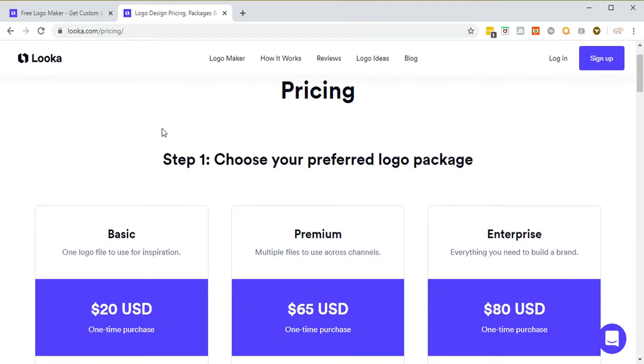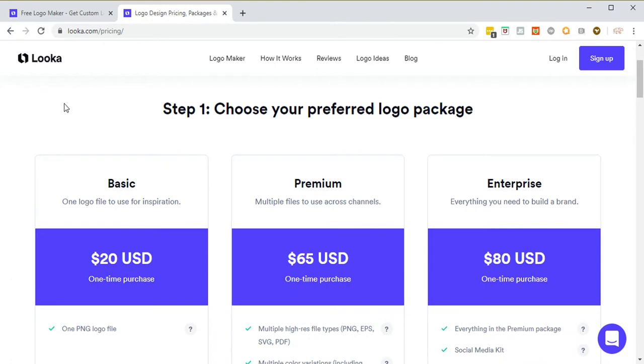It's very fast and very cheap, actually. Just on the pricing page here, you can get basically a logo for 20 bucks. And if you've got detailed requirements of illustrations and fancy graphics, this might not be for you, but if you want just a basic logo for a business that you're testing or you're launching, with basic branding, good color palette, this is definitely worth looking at.